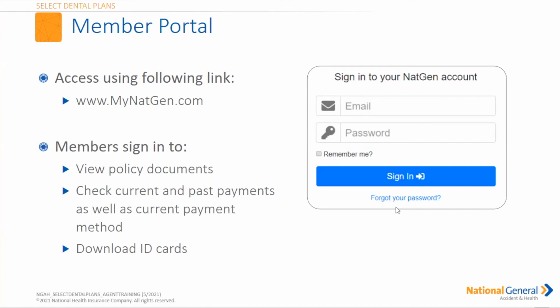Or they can go to mynatgen.com, fill in their information, their email address, their password. Once they have completed the sign-in, again, this is where they're going to view their policy documents. If they need to update their payment, whether it's the checking and savings, credit card, view prior payments, if they need, again, an ID card. This is a big request we get quite frequently. They can download their ID card from that member portal.